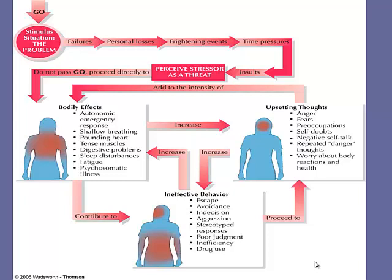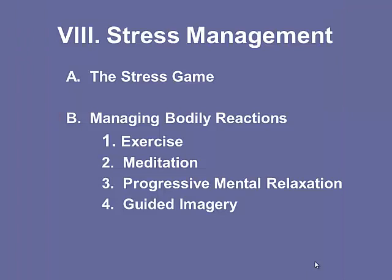What happens? Bodily effects, sympathetic reaction, which intensifies upsetting thoughts, which increases ineffective behavior, which increases upsetting thoughts, gives you bodily effects, which contributes to increased ineffective behavior, right? It's three-pronged, and one does the other one, does the other one. If we're going to learn to reduce stress in our lives, we need to work on one of those categories. Since it's a closed system, if you do one, it'll affect the other two.